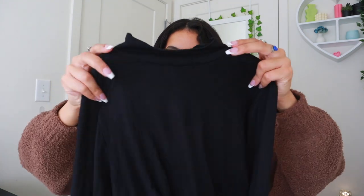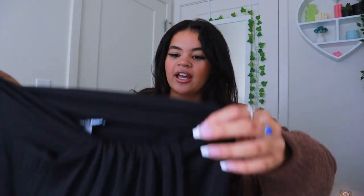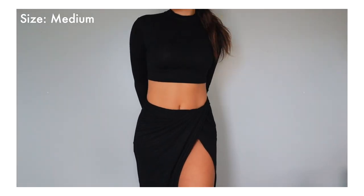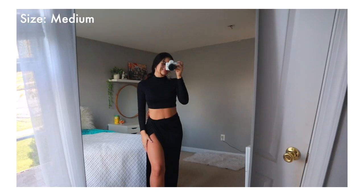Then I got another 2-piece set. This is gonna look weird while I'm just holding it, but it's this black collared long sleeve crop top that comes with a skirt. The skirt is also black, but what's really cute about it is that it's nice and flowy and kind of cinches at your waist, but it has a slit on the left side. And I think this would look really good with short heels and a cute bag. I did get this in a size medium.